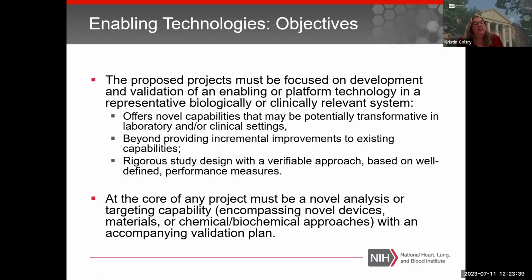The objectives of the RFA are also taken straight from the RFA. We're looking for novel capabilities. We're not looking for incremental improvements. You need to have a rigorous study design and well-defined performance measures. Next slide.